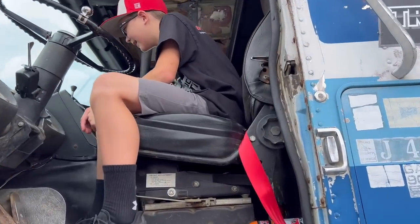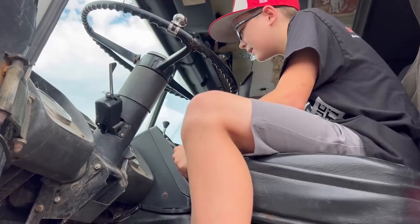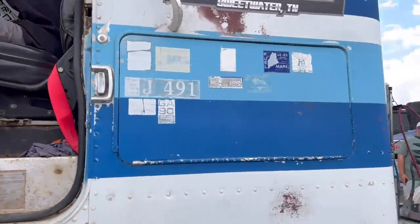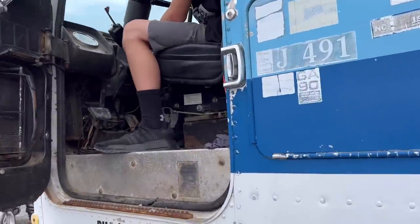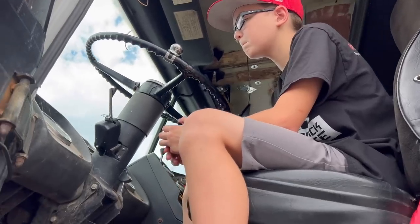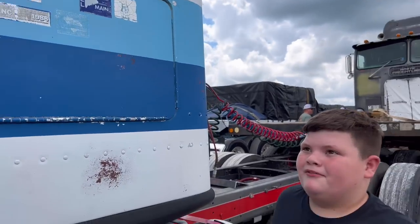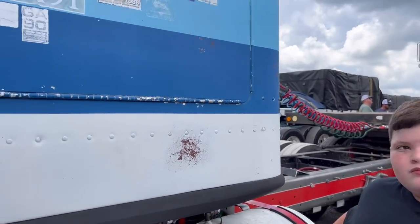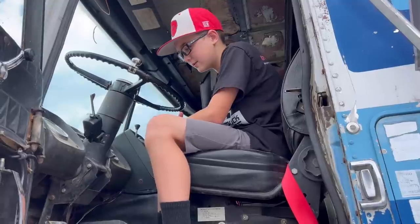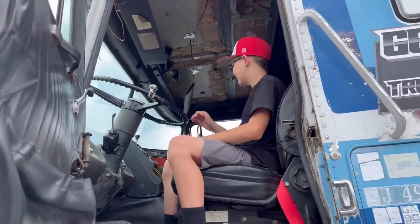Pretty cool, ain't it? They get a lot more modern now, but this is my style of truck. You can't see the wires for the headlights, it's not a truck. I'm sure it's rolled over a couple times. I'd say it's probably got 3 million on it. Yeah, this thing worked all the way up until a couple years ago. I don't think they'll ever retire to me. They do too good of a job.